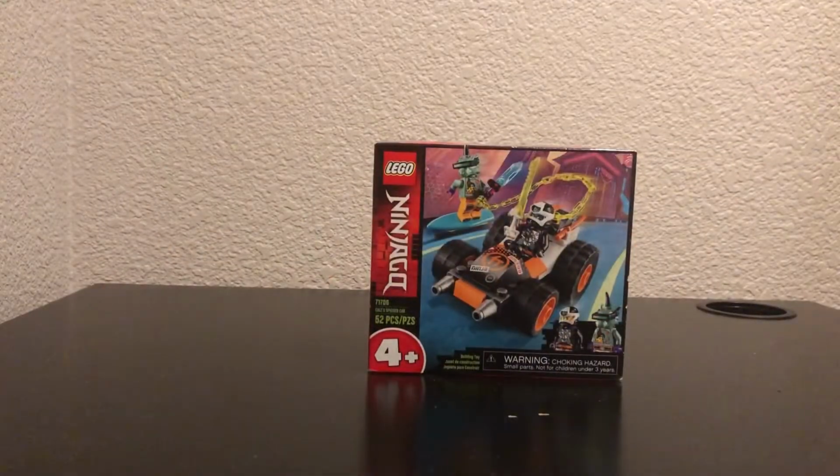First one, Season 12 hype! Cole's Speeder Car. Why didn't I get a 4 Plus set? Well, it's mainly because of the two minifigures. Here we have Digicole and Hosner, which I don't have either of in my collection, so I thought it would be a good idea to add them.